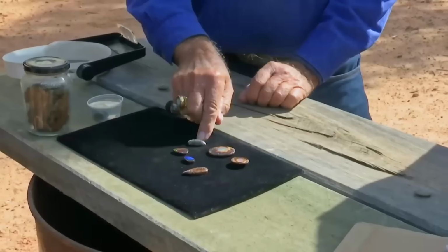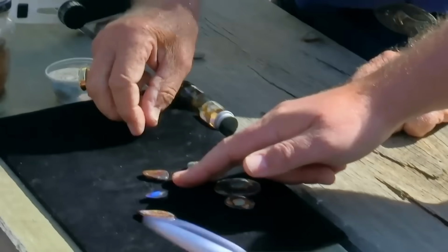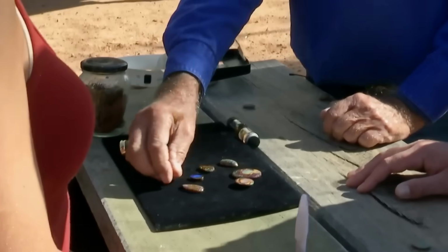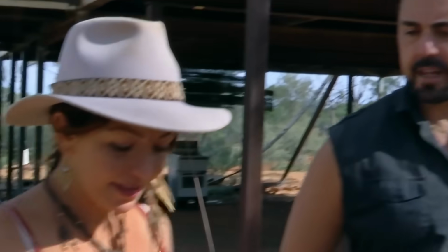Well, what do you reckon, Dad? Well, 3, 5, maybe 6. Okay. And how much for this one, Dad? 700. Okay. This one about 400. This one about 500. So what value did we come to? We have 10,600 altogether. That's a bit less than what we imagined. Look, all I can say, you can't get blood out of a stone.